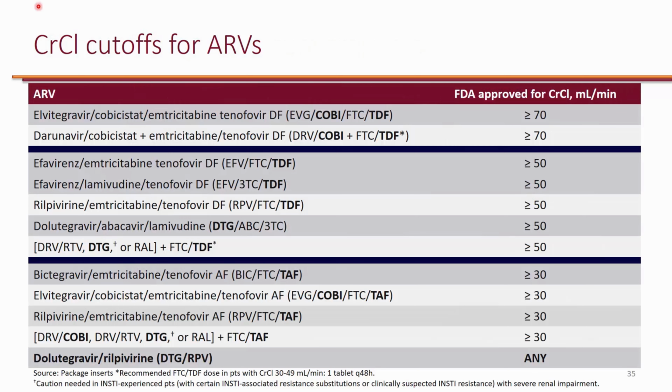So when it comes to different regimens, it's important to consider renal function. So this is the creatinine clearance cutoff. For elvitegravir, cobicistat, emtricitabine, with TDF, this is Stribild. With Stribild, if the patient's creatinine clearance is less than 70, it's not recommended to initiate it. So in order to start Stribild, which has both cobicistat and TDF, which can affect creatinine clearance, it has to be greater than 70.